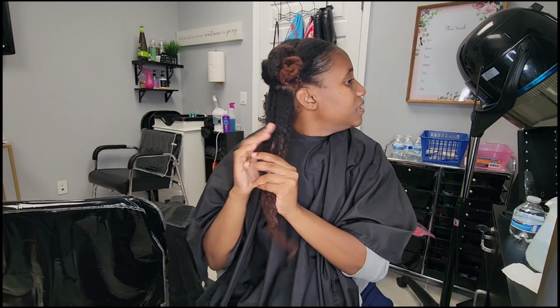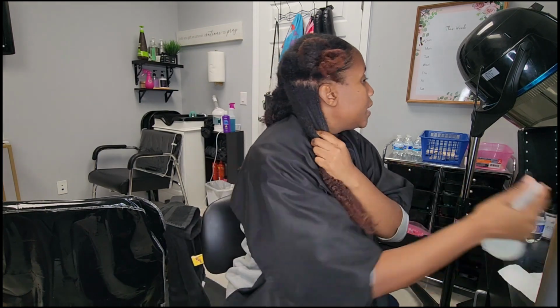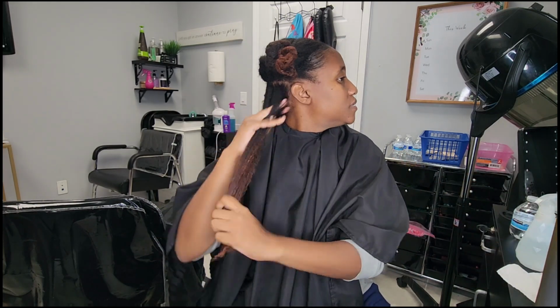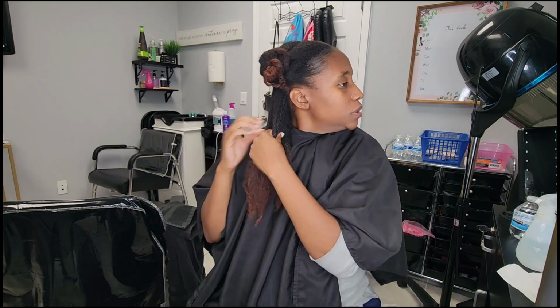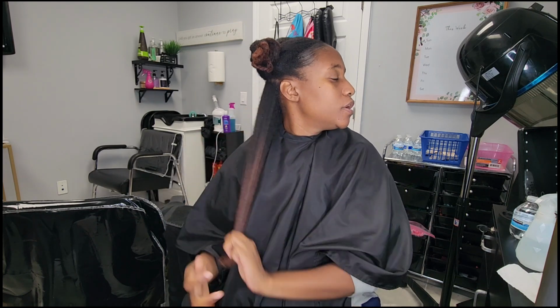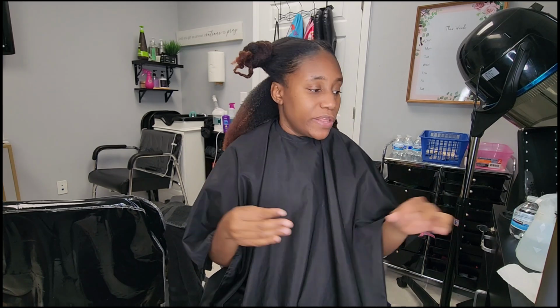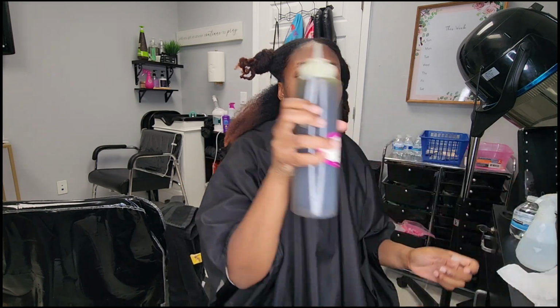You could saturate the hair, but it's not necessary. You just want it not to be dry. So spray the hair. All right, finger detangle if you have to. I finger detangled earlier. I'll comb it after, but you want to finger detangle it. The only reason I am finger detangling right now is because I don't feel any knots or anything like that. My hair is acting right. So we Gucci.